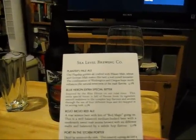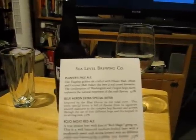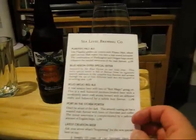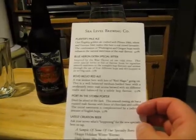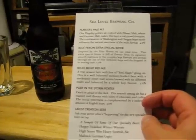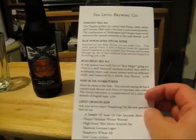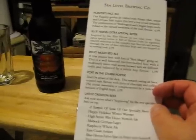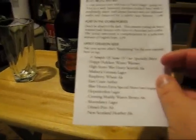Yeah, they have like 4 standard beers or so, and then they have all these specialty beers. They have a Planters Pale Ale, Blue Huron Extra Special Bitter, Rojo Mojo Red Ale, and Port in the Storm Porter. Those are their standard beers. Then they have Holiday Winter Warmer, High Street Wee Heavy Scottish Ale, Maibach German Lager, Raspberry Wheat Ale, East Coast Amber, Blue Huron Extra Special Bitter Wet Hopped, the Oktoberfest Lager, Crossing Muddy Waters Brown Ale, Moondance Lager, Dussel Port Alt, and New Scotland Heather Ale. And that's what we're going to be reviewing today, or tonight, as well as the Port in Storm Porter later.